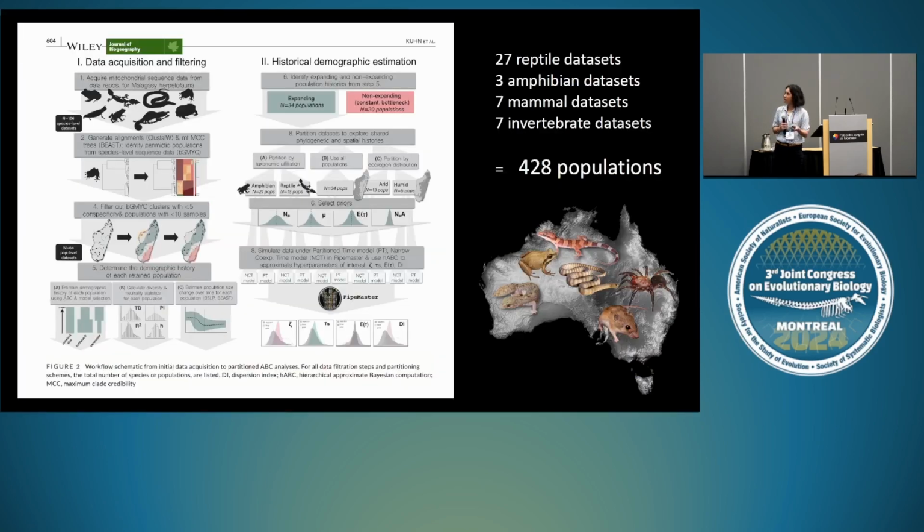So we took all that and then we wanted to use Ariana's method to see what we could come up with. I'm not going to go into any detail really. You can read her paper, it's really great. But basically you make a bunch of trees using BEAST. We identified the panmictic populations using BGMYC, and then we want to determine which of those populations are expanding. We did that using three different things: ABC, neutrality statistics, and Bayesian skyline plots. And then once you have your expanding populations, you throw them all together and use a program called PipeMaster to look at synchronous expansion events across multiple populations.